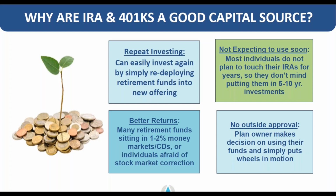And then the final thing, why people use these accounts to self-direct, is that there's no outside approval needed. Again, Advanta is not a fiduciary, so you're not coming to us asking, hey, am I allowed to make this investment? Or do you guys think it's a good idea to make this investment? Advanta simply follows what the IRS rules and regulations are and lets you make the investments you want to. You are your own fiduciary with a self-directed account. You, again, have the responsibility of doing your own due diligence, but also have the freedom to make investments you want to into assets that you prefer.